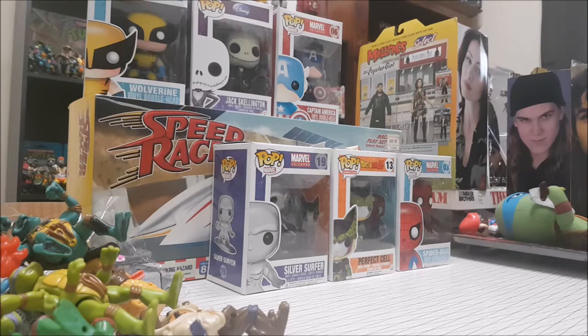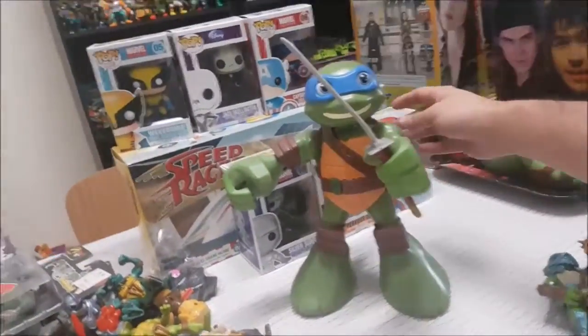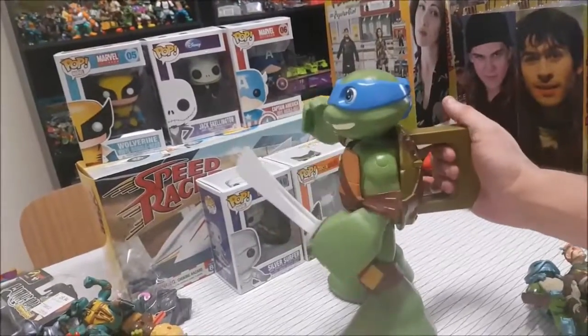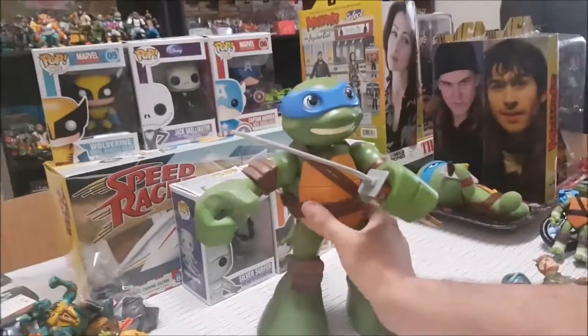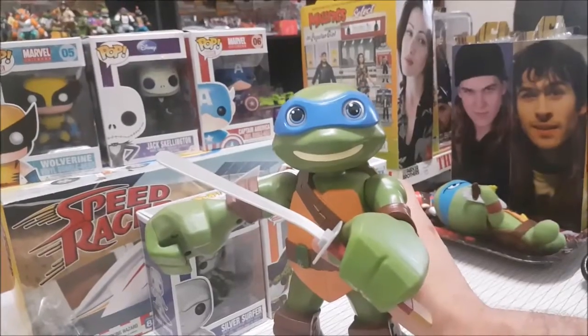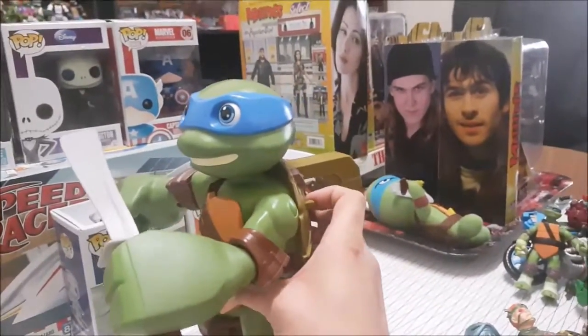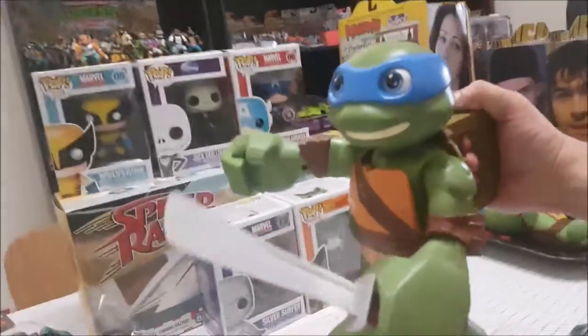I went to a garage sale, carboot sale type deal, and I found these two guys. So firstly, I'm going to have to pick this up. This giant Leo, and he's got a handle on the back, and when you... and he actually talks sometimes. I'm Leonardo, leader of the Ninja Turtles. There you go. I'll turn that off because that gets annoying. So just this giant thing. He's huge. Huge.